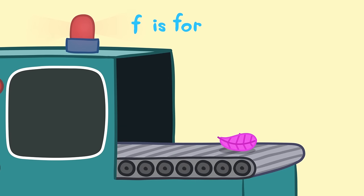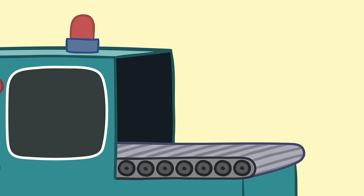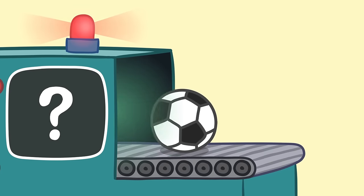F is for... Well done! F is for feather. Feathers are very light and help birds fly high in the air. Are you ready for the last one?